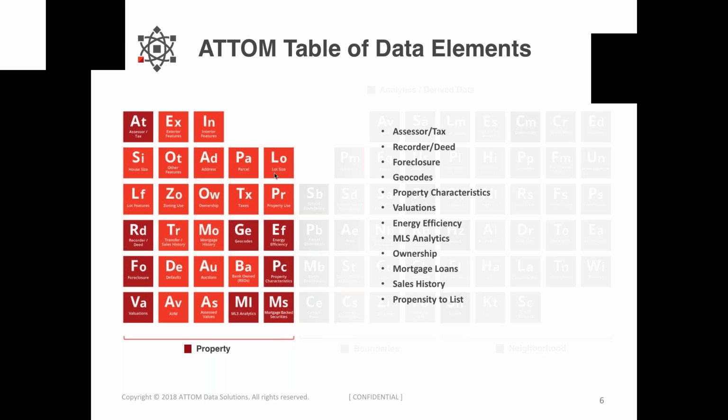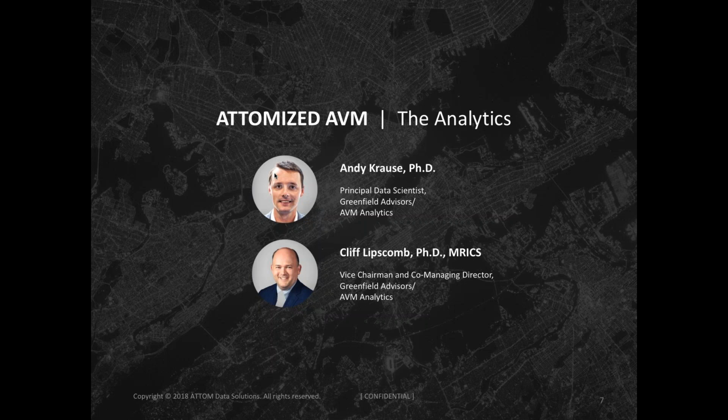Lastly, a quick note on why we partnered with AVM Analytics on this solution. AVM Analytics is a valuation analytics firm really focused on providing insightful and transparent solutions for a variety of customers in mortgage, capital markets, and the real estate industries. We've known Cliff and his team and Andy and the team there for many years, always respected the analytics, thought leadership, and intellect they've had. We're really excited to be working with them again on this solution, so it's been a wonderful partnership. I think when you hear Andy talk, you'll realize their depth of knowledge in the analytics space, and so it's a great partner for us on this.